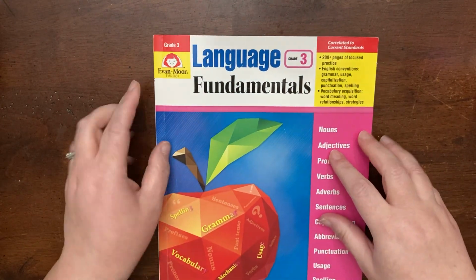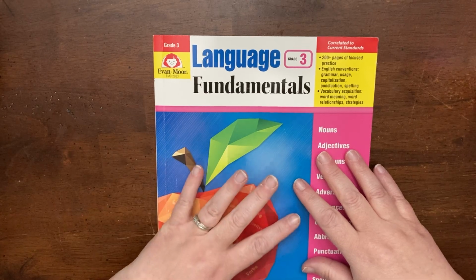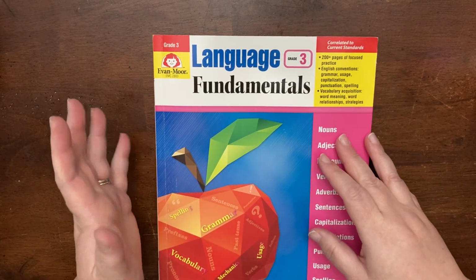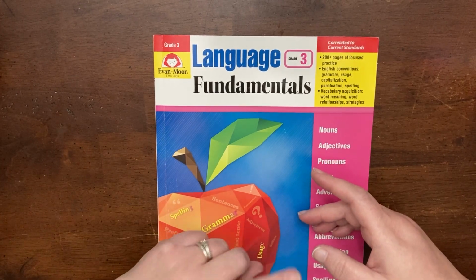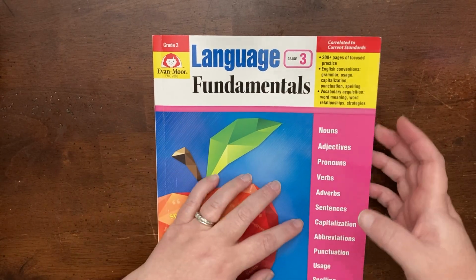This Language Fundamentals for 3rd grade, I just bought for him. He did Lightning Literature 3rd grade last year, and his grammar is pretty good, but I didn't want him to forget anything before next year. We will do Fix It Grammar. So anyway, I just got this for him to do.